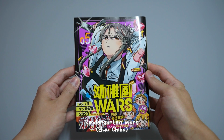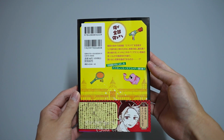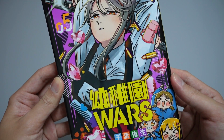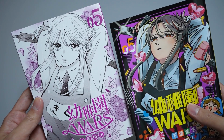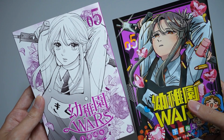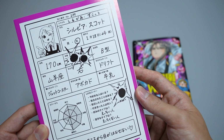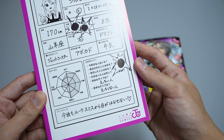Next up, we have the 5th volume of Kindergarten Wars, and Sylvia is featured on the cover this time. She only appeared in the last volume, volume 4, so we don't know much about her yet. As usual, we have the shoujo and shonen version of the same character, which is so funny. We can see her profile here as usual. She likes people who are ecchi or perverted, and I can't wait to see more of her in the manga.